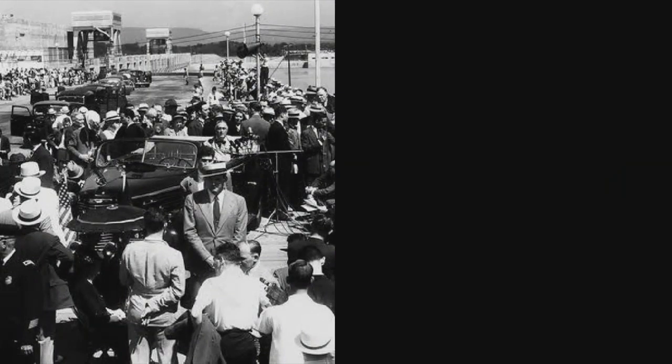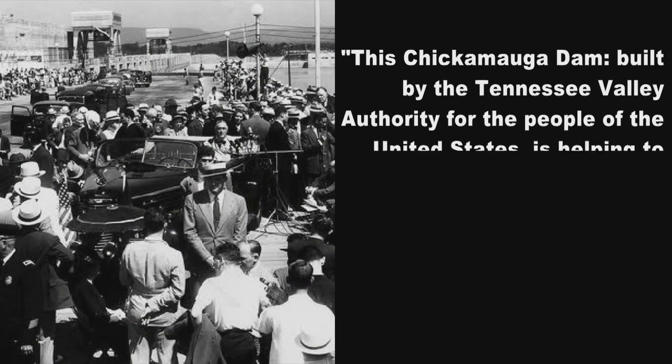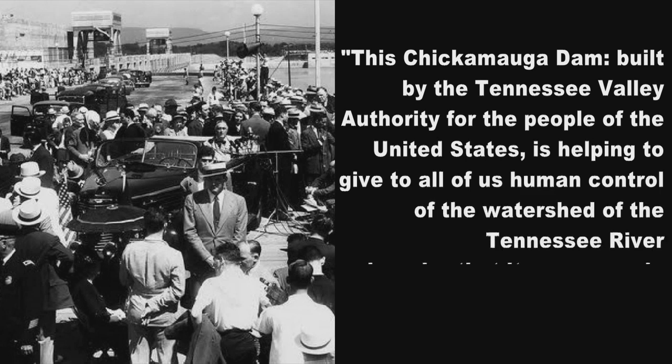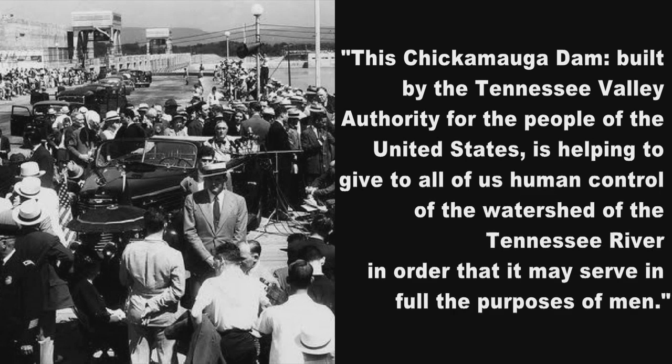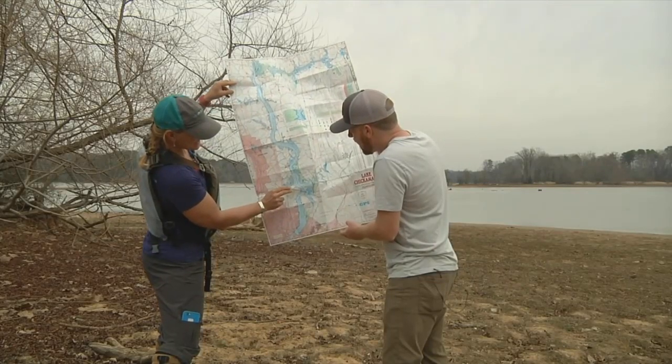During his dedication in 1940, FDR proclaimed, "This Chickamauga Dam, built by the Tennessee Valley Authority for the people of the United States, is helping to give to all of us human control of the watershed of the Tennessee River in order that it may serve in full the purposes of men."